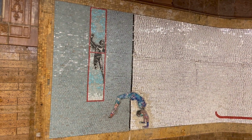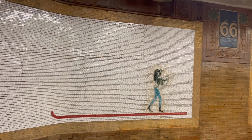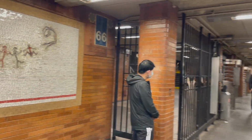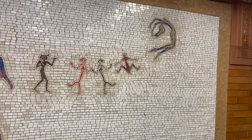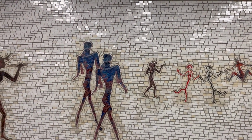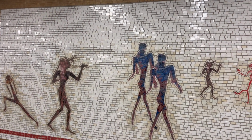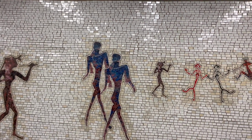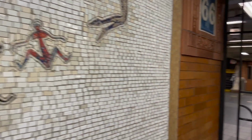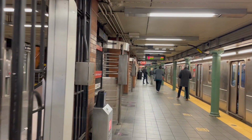So you see some of these acrobats right here. Now, the work also depicts an array of female performers inspired by both real life and mythology. And the figures can be spotted in various poses, most captured in movement, which you can see here, dancing and moving and playing some instruments, running and leaping, even backflipping. And then we'll keep on going down the platform.